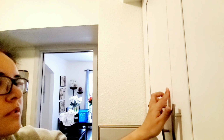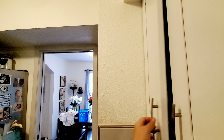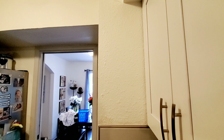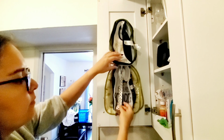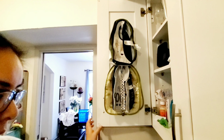And you can close the door without any problem. It does not bump up, and everything is right there. I personally really like it. I think it's like a little space saver. And then if I want to as well, I can hook on his passy holders as well to keep them all in one area.